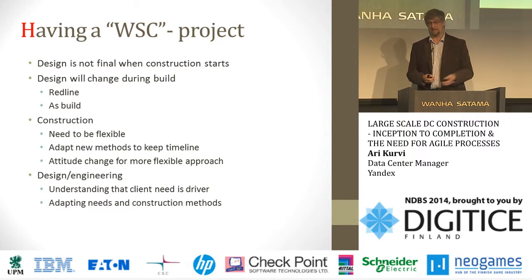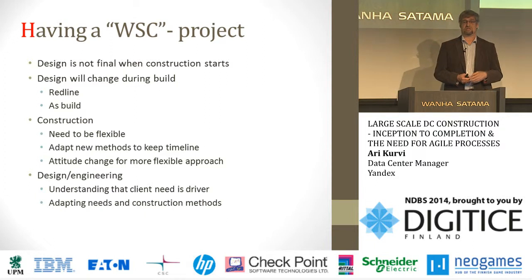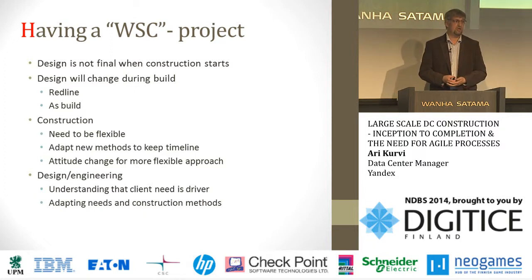And that is causing the as-built documentation, and the processes behind the as-built documentation should be agreed on in each project very early.